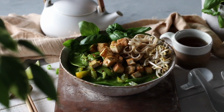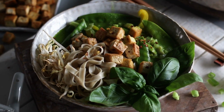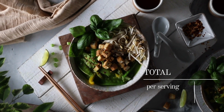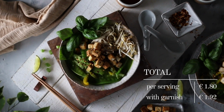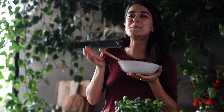And if you're planning to make this one ahead of time for meal prep, just be sure to store the noodles separately from the broth and only combine them when you're ready to enjoy it. So the grand total for this recipe comes out to €1.80 per serving. And if you choose to include all of the optional garnishes, then the total comes to €1.92 per serving.